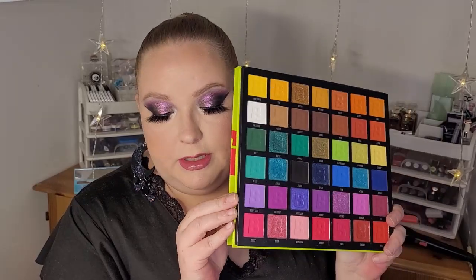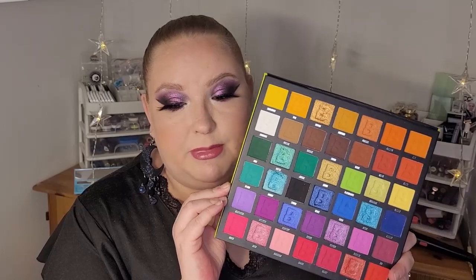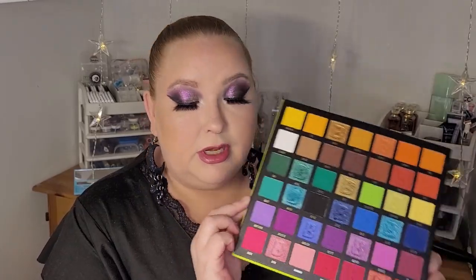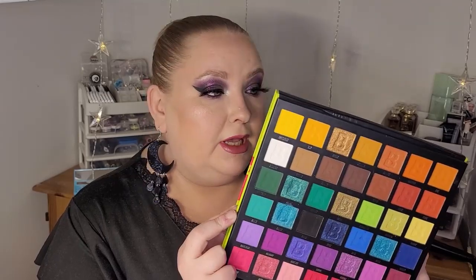The other thing that makes it look different is of course that this one has shimmers but the Bright mattes don't. And these shimmers are very good. This is one of the newer palettes of Beauty Bay and these shimmers are very nice. I very much enjoy them. And all of these Beauty Bay palettes are very affordable.